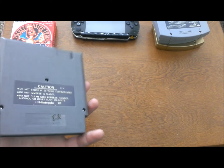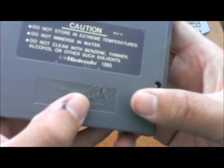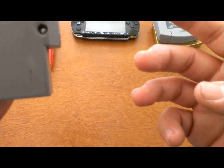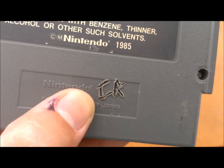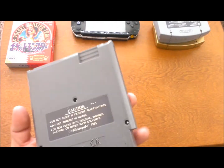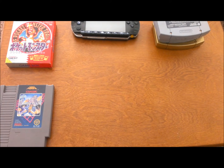I mean, this game is going for like $40 on eBay. The only problem is somebody engraved a CK, or CR actually, I'm not sure, in the back. But it's alright, I'll just switch the back with another game or a sports title or something like that.